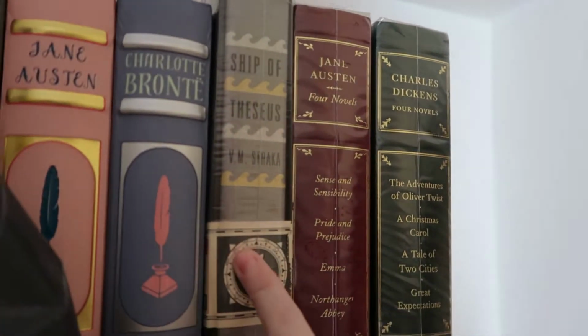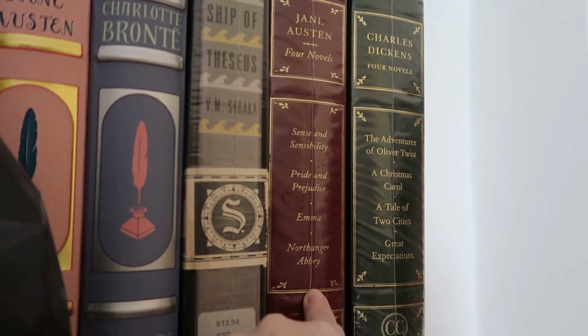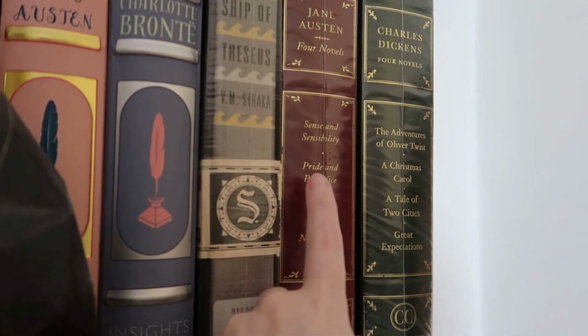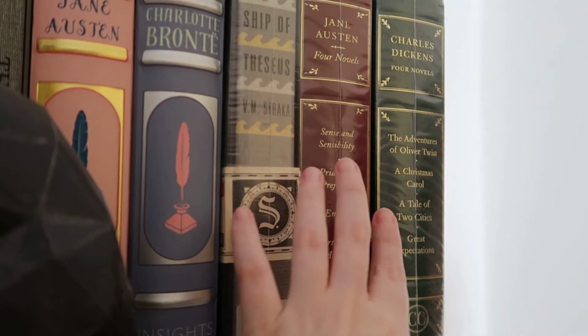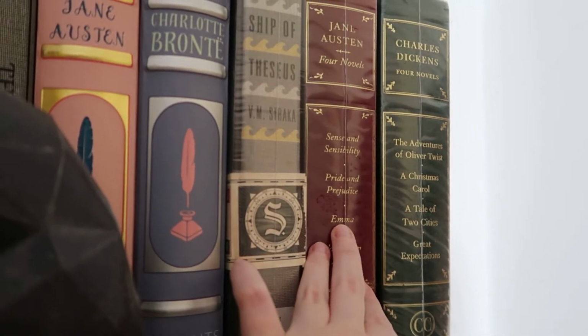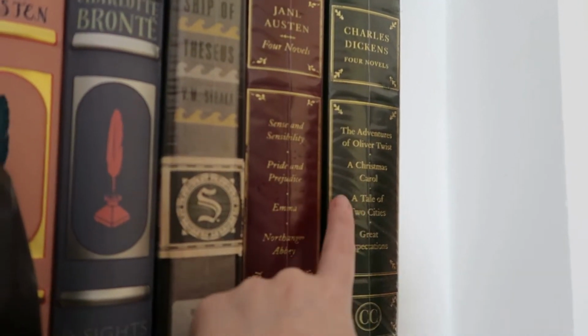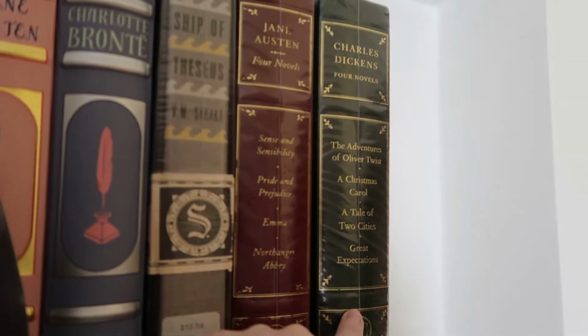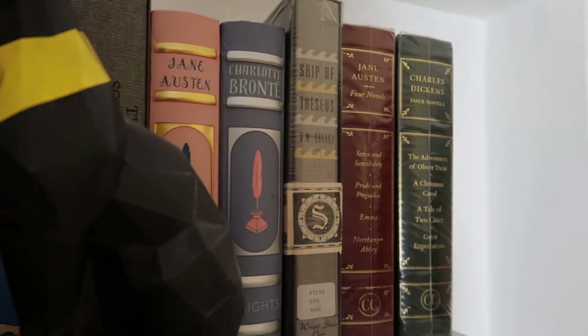It's one of my favorite books. Then we have this compendium of Jane Austen novels with Sensibility, Pride and Prejudice, Emma, and Northanger Abbey. It was the first book of Jane Austen that I got, and the first book of Charles Dickens that I got, with The Adventures of Oliver Twist, Christmas Carol, A Tale of Two Cities, and Great Expectations. So that's the first shelf.